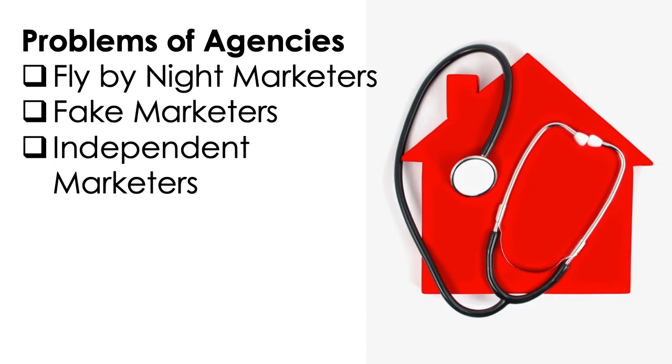So you still want to have a person that you hire, that you have on board for your company, because you can still regulate certain things. But just to let you guys know, even employed marketers can cause problems for you as well. And that's where monitoring and management is such an important thing.